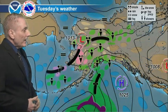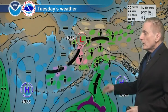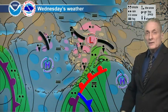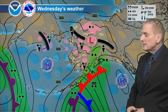And then for tomorrow, scattered isolated showers over the interior, mostly sunny over the southeast coast with northwest breezes, and showers for the North Gulf Coast. And then for Wednesday, moisture and rain slide on up to the North Gulf Coast, hitting Kodiak Island tomorrow night. Thank you for joining us.